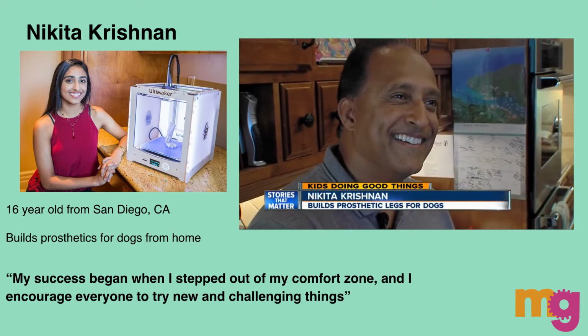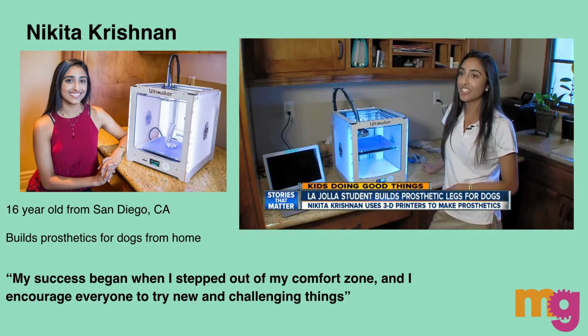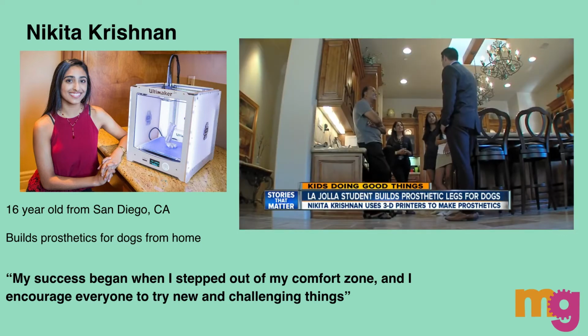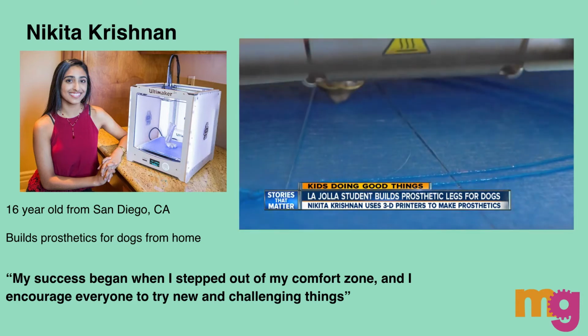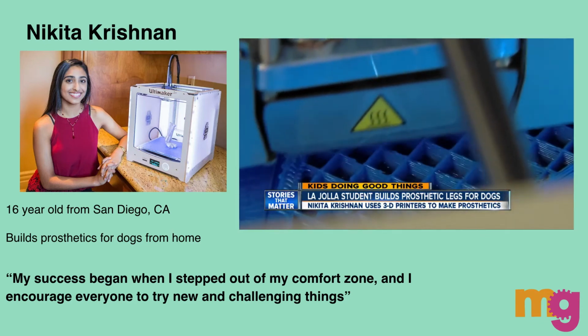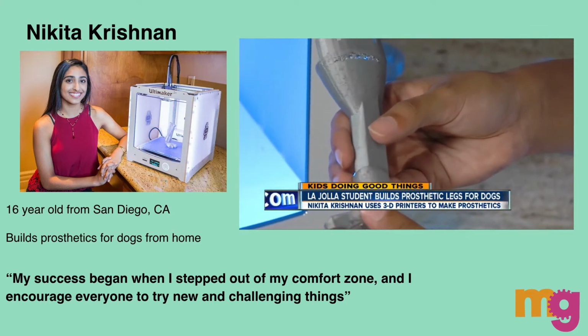At first, she begged her parents for a dog of her own. No. They would always tell me no, and so to try and convince them even more, I would make PowerPoint presentations. Instead, Dad got her something that doesn't drool, shed, or bark, but would rescue animals just the same. I basically wanted to design my own prosthetics because I love technology. That's right, Nikita uses her 3D printer from Dad to build prosthetic legs and splints for dogs.